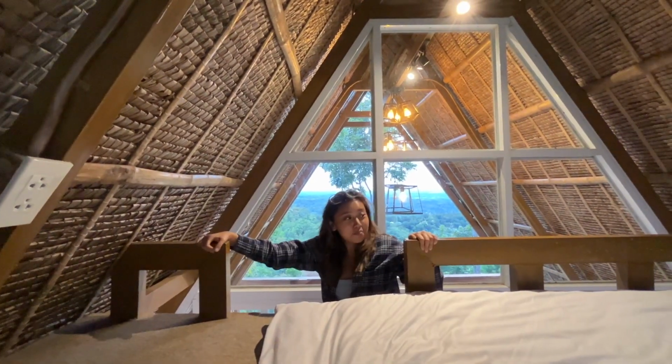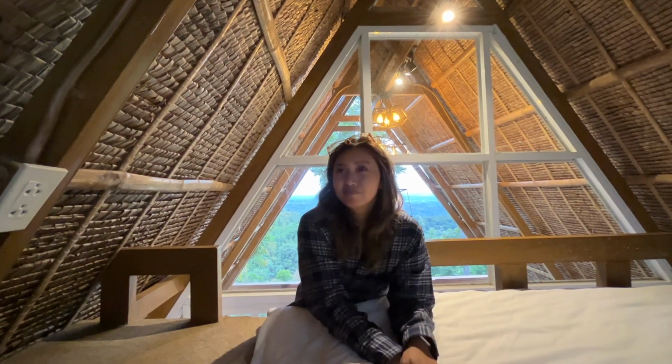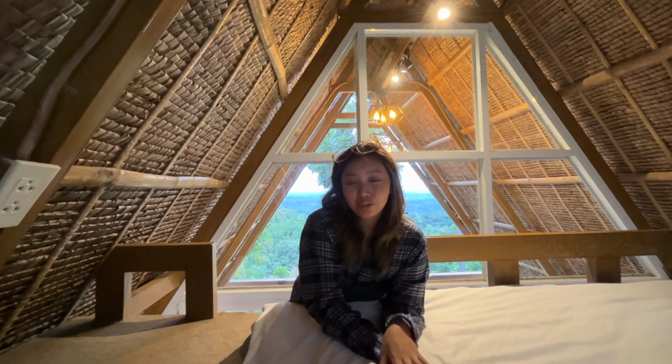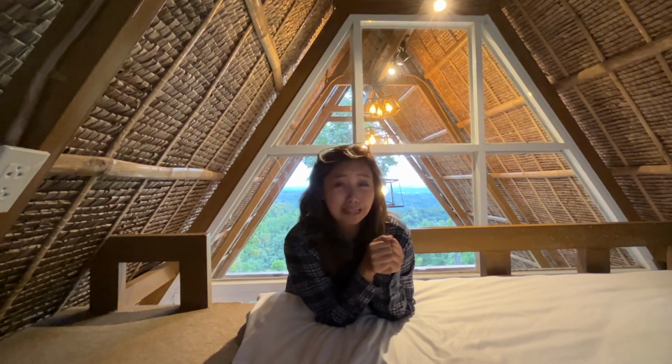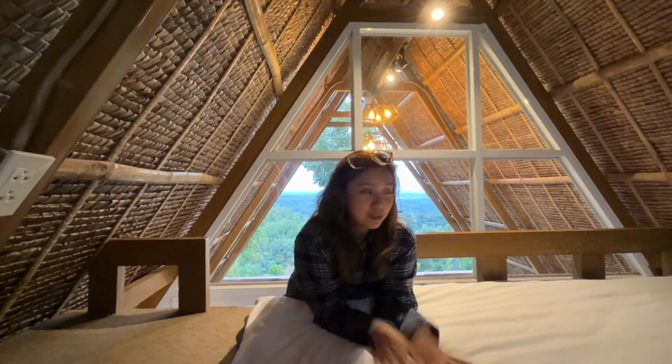Okay, if you go up here, it would comfortably fit 2 more people. So I would say, yeah, good for 6. The villa is good for 6. You have a lot of space kahit na gusto niyo pa pag-isa from your friends. You have enough space to do that.